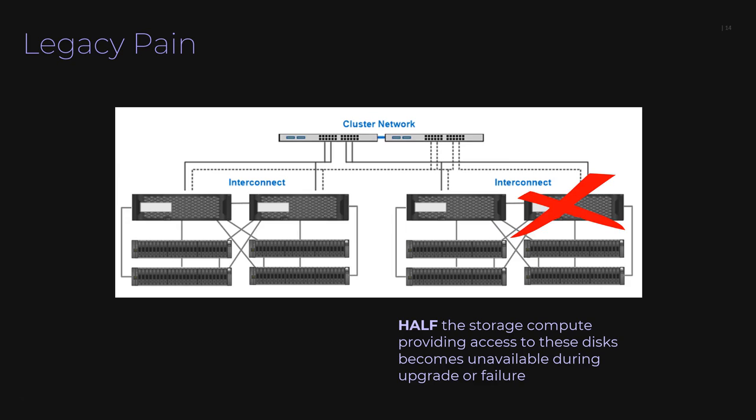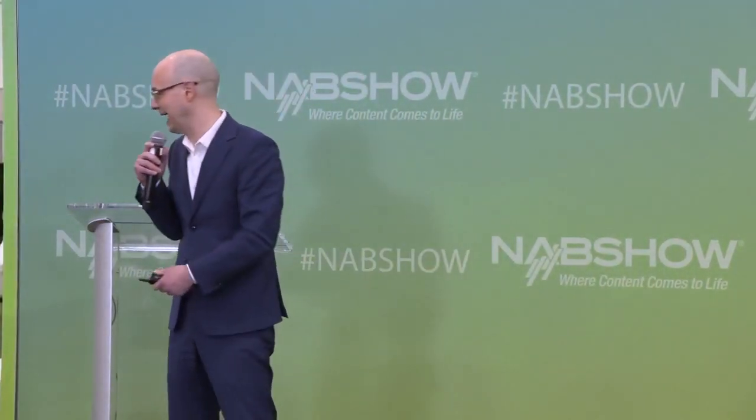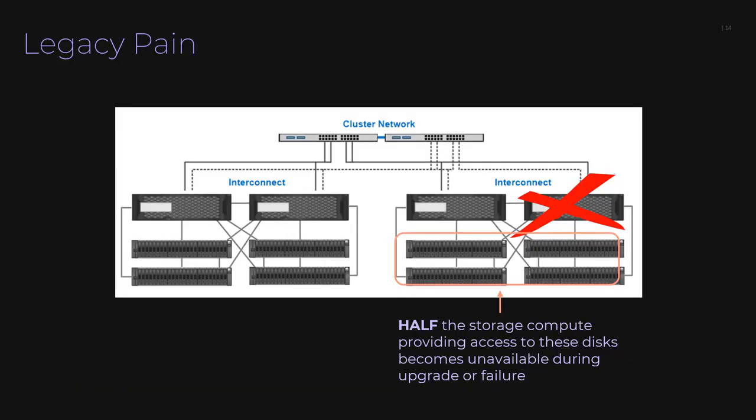And finally, I call this the big kahuna. What happens if something goes offline? Whoops, a controller failed. Oh man, what if I had a disk failure, multiple disk failures? Then what happens? Literally, they told us that half the storage and compute providing access to those disks and that storage would become unavailable, inoperable. This is something that they felt was just unacceptable, and they couldn't continue building, releasing new titles, whether it's Final Fantasy or Kingdom Hearts, without upgrading their infrastructure.